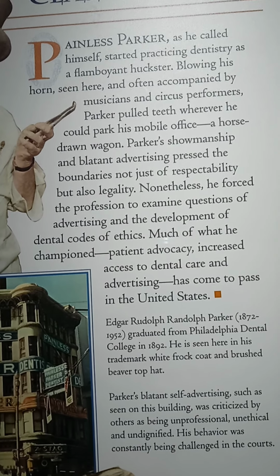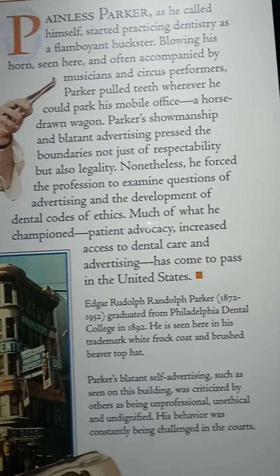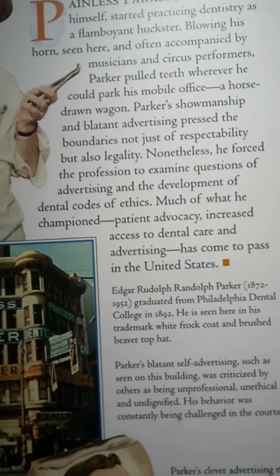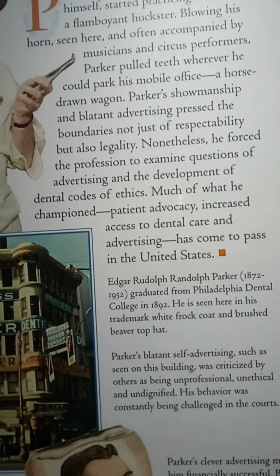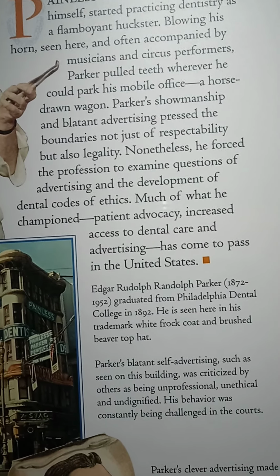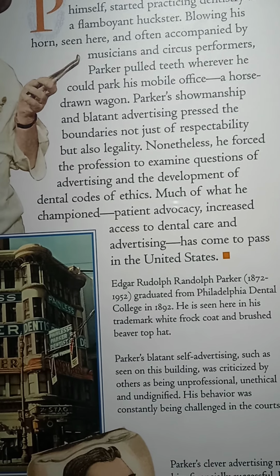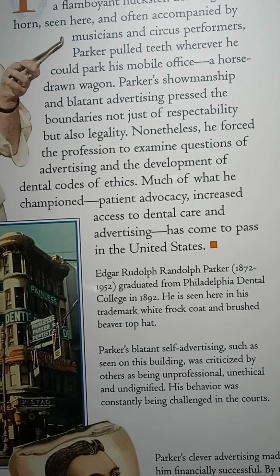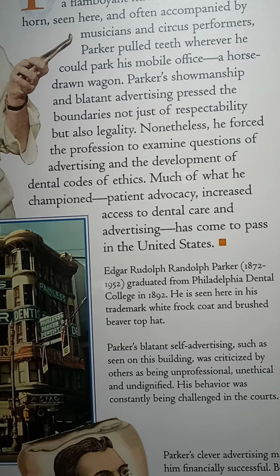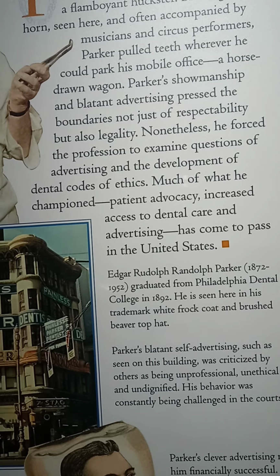Much of what he championed, patient advocacy, increased access to dental care and advertising, has come to pass in the United States. So what it's saying here is that patient advocacy, increased access to dental care and advertising has come to pass in the United States. Okay.